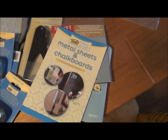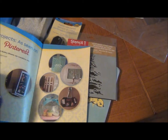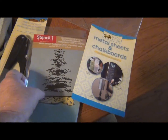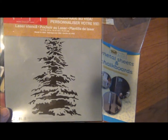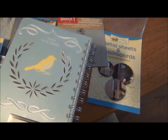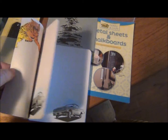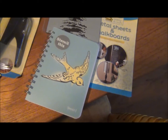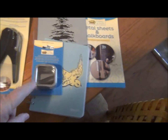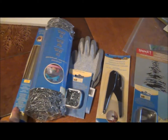And then MD products, hobby and craft. Metal sheets and chalkboards. All kinds of metal shapes, like I showed you a while ago, and here's a tree stencil. Here's that little bird. And then on the back is a wreath. And then this notebook to practice on your stenciling. Here are those magnets. No, they're not going to roam around. They're magnets in a metal box. I'll open this up in a bit and see how it works on the foiling.